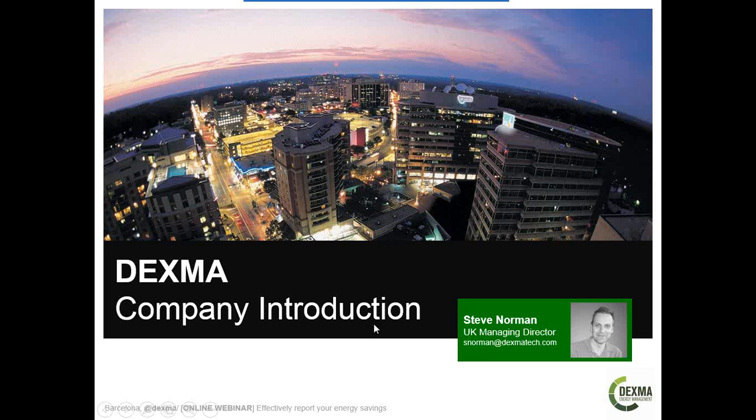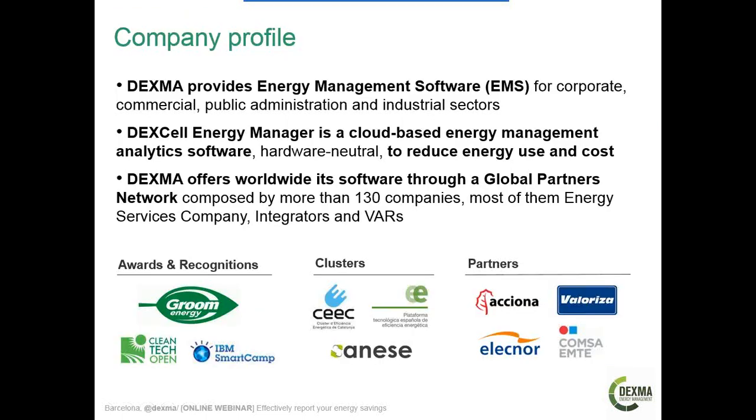So just to give you an overview of DEXMA, DEXMA is energy management software. It is predominantly used within the corporate and commercial industry, so that includes the hotel industry, with very good usage in public administration and also industrial sectors as well. The DEXEL product is the energy management software platform that DEXMA produces and is used by many partners and end customers across the globe. The DEXEL product itself is the analytics and reporting software.